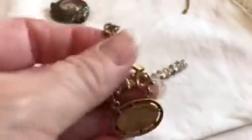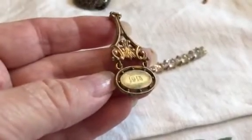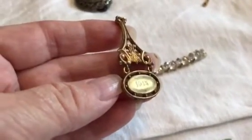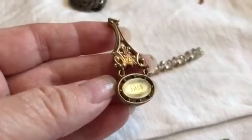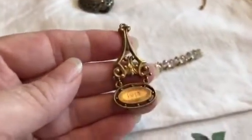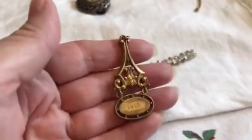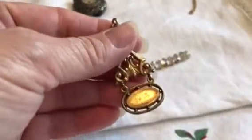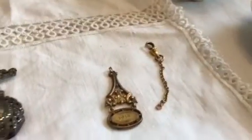Also got a pile of just stuff at a garage sale, and I knew that this did not have any precious metals in it, but I hated to pass it by. It says 1915 on it. It's just unique. I could see some woman getting this at a carnival or from a sweetheart back in 1915, and it came with a bundle of stuff. It didn't probably cost me 25 cents. And that little chain was on it.